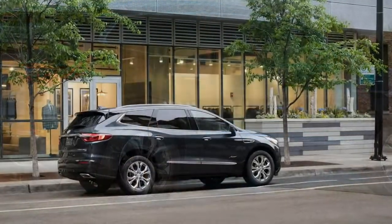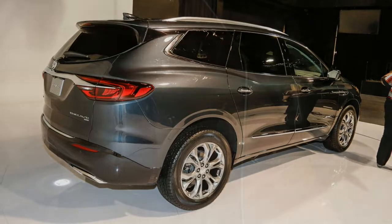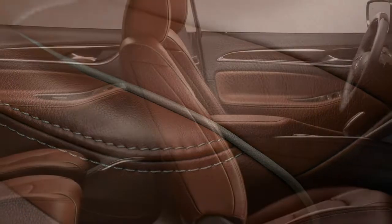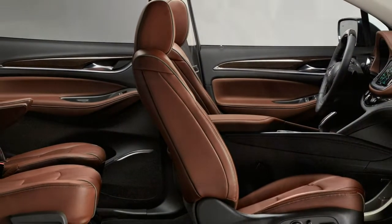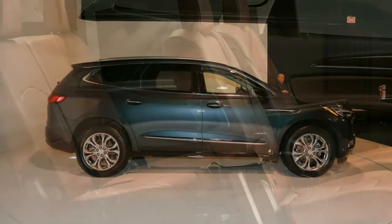In normal mode, the Enclave Avenir exhibited moderate but well-controlled body roll around the snaky roads, and the rack-mounted electric power steering was reasonably precise without being too quick for a 69.9-inch tall utility vehicle. Press the Buick a little and moderate understeer keeps you under control and definitely makes the Enclave feel big, again, but its tight 39-foot turning circle and the body control otherwise allow it to drive small compared to what it is.